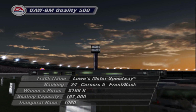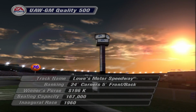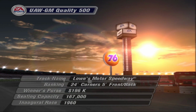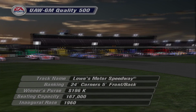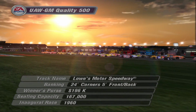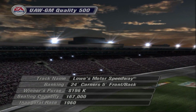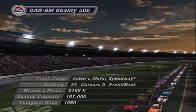Coming to you live from the Mecca of Motorsports, Lowe's Motor Speedway, for tonight's NASCAR Winston Cup Series race, the UAW GM Quality 500. This is a hometown crowd for a lot of these drivers. About 80% of the teams are based in this area, and these fans are serious about their racing. Add to that an amazing facility with great seats all around and 43 NASCAR Winston Cup cars. We're in for one awesome race.